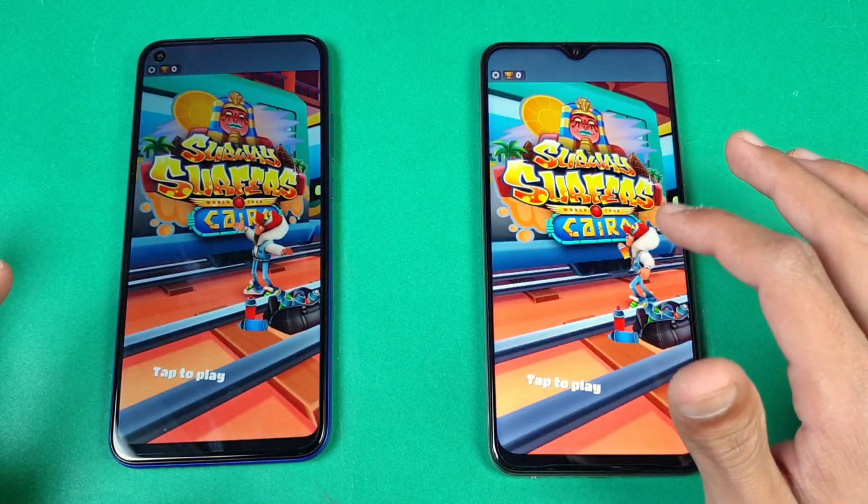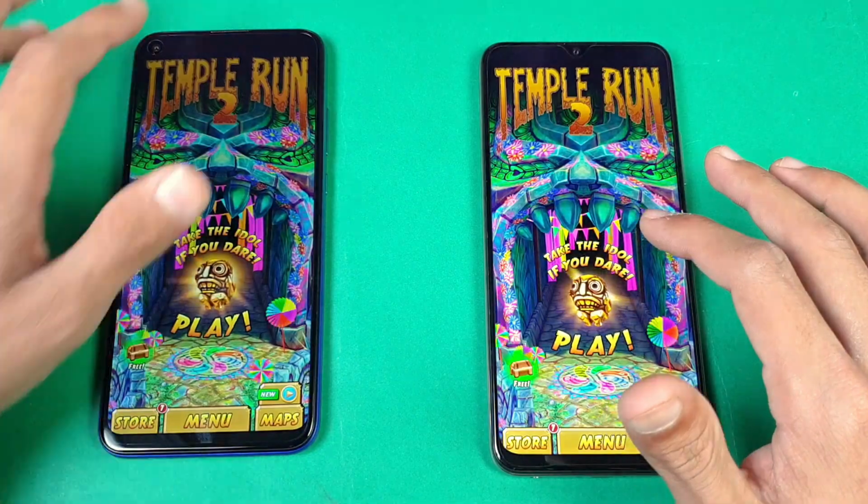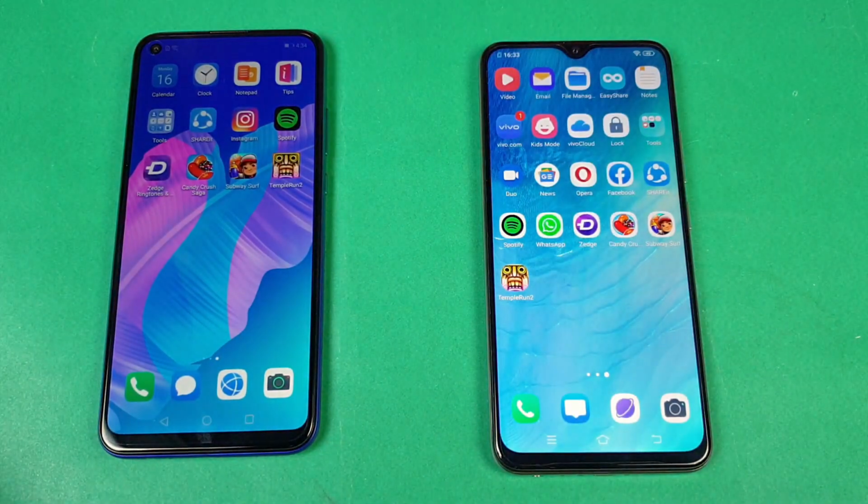Subway Surfers, that is not refreshed on both phones. Then Temple Run, and lastly we are back to the internet browser. As you can see, no refresh on both phones.